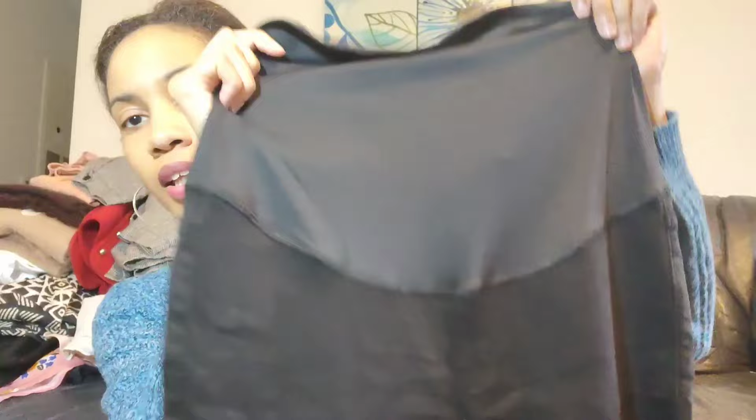New with tags, not the smallest size. I don't care that it says skinny. Anytime I find maternity pants or jeans in a brand like Paige or Madewell, I typically like to pick it up, and the fact that it's new with tags just blew my mind, so I think I'll be able to get a pretty good return for this.